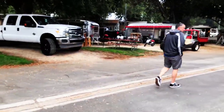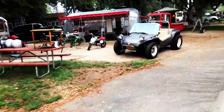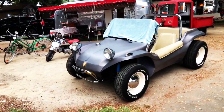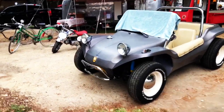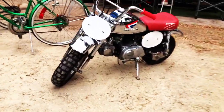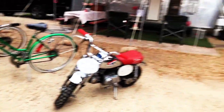We're also having a dune buggy parade. It's going to be happening, I don't think today, but there's quite a few dune buggies here. And we'll be talking to some of these people. What's up, Brad, Jerry, Daniel? Good to see you guys. Look at this little Honda. That's so cool. Wow. Great stuff.